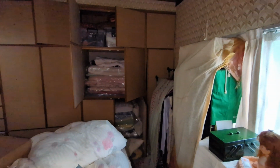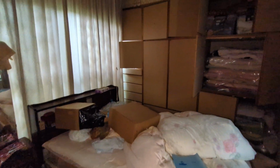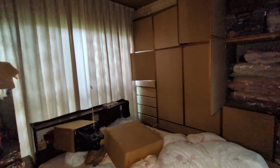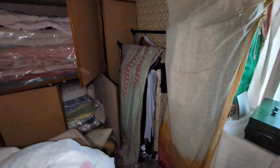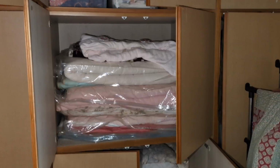So right over here we have the next room, and this is the actual bedroom, the main one of this house. So it seems like it was a small family that lived here, and it doesn't even smell abandoned. It smells like just Japanese perfumes and scents. We have a lot of clothes right here, and especially in the closets we have a lot of linen and bed sheets, things like that. A lot of storage though throughout that wall.